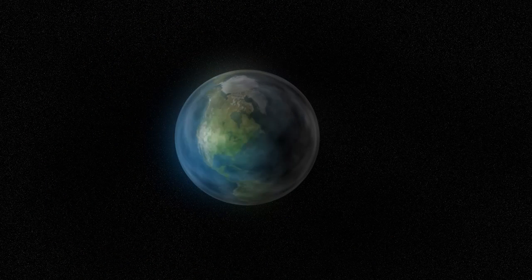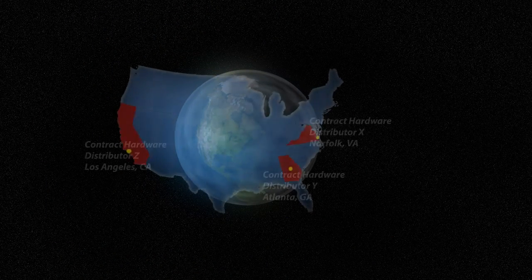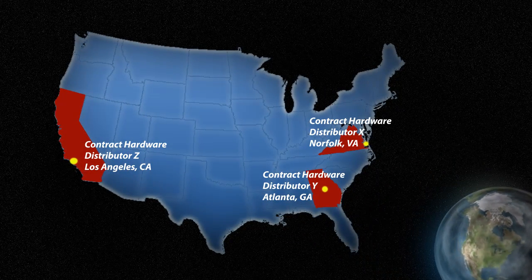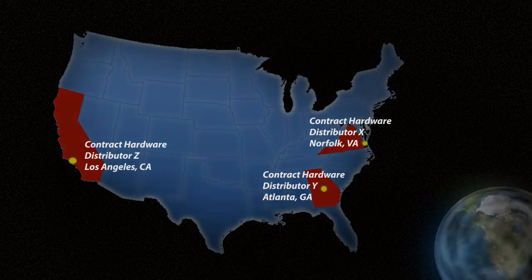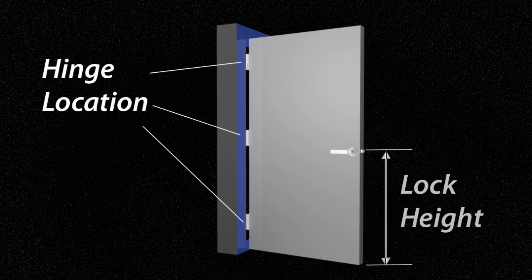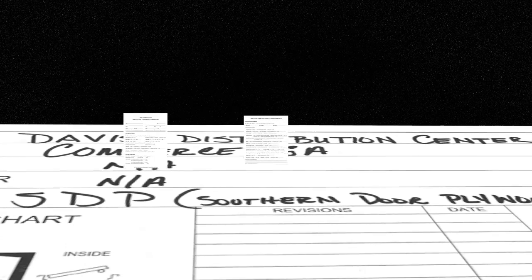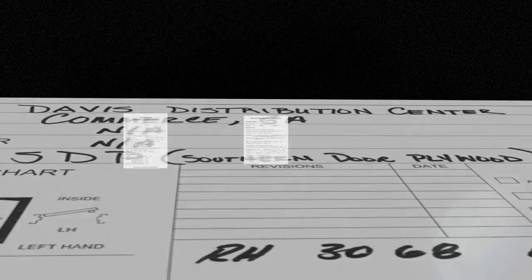For example, we canvassed 3 contract hardware distributors throughout the country and asked them to provide us with an estimate to replace a standard 18-gauge hollow metal door. We stated that we did not know the door manufacturer and were unsure about hinge location, lock height, or handing of the door. In each of the estimates, the supplier stated that it would require 2 trips to the job site. The first to inspect, measure, and determine what fabrication will be necessary in the shop. The second trip would be to hang the door.